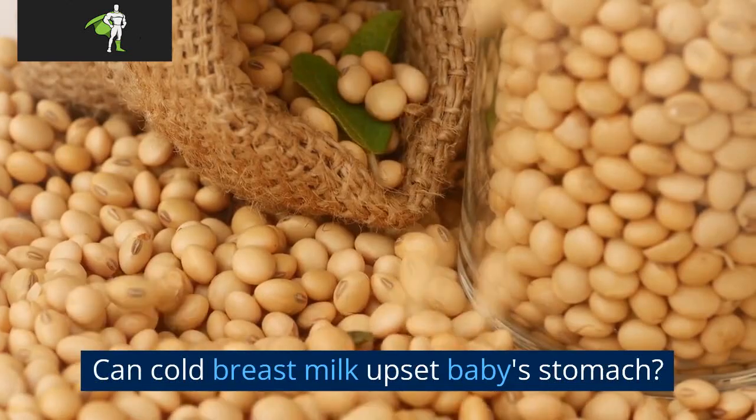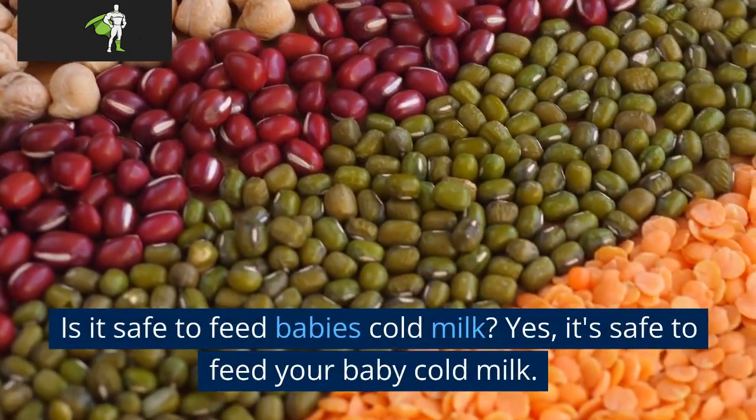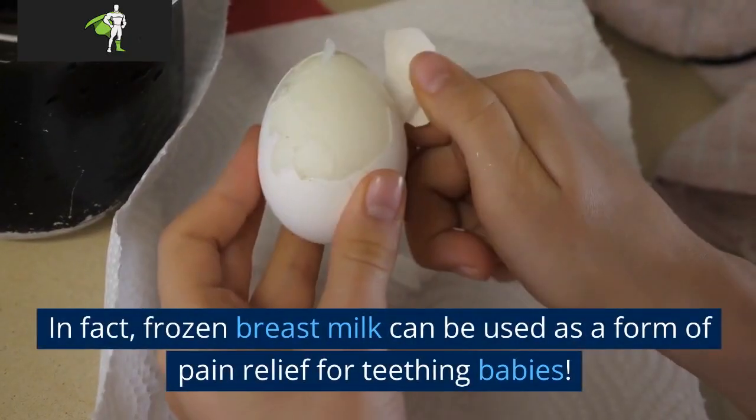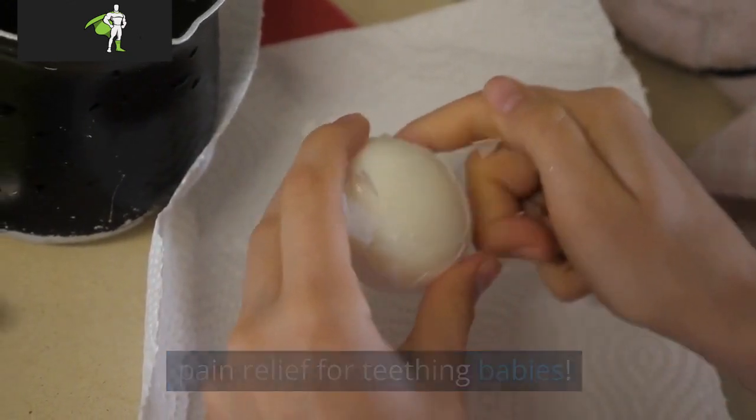Can cold breast milk upset baby's stomach? Is it safe to feed babies cold milk? Yes, it's safe to feed your baby cold milk. In fact, frozen breast milk can be used as a form of pain relief for teething babies.